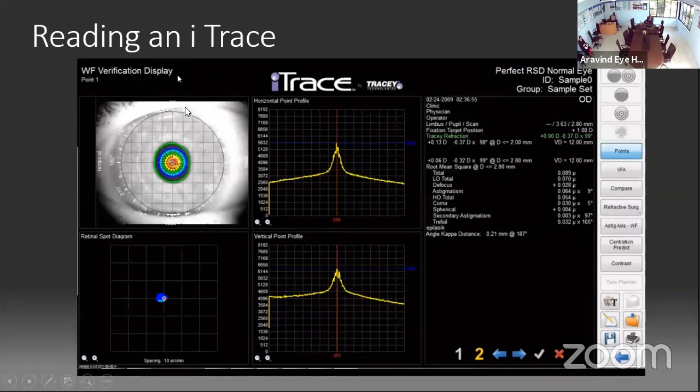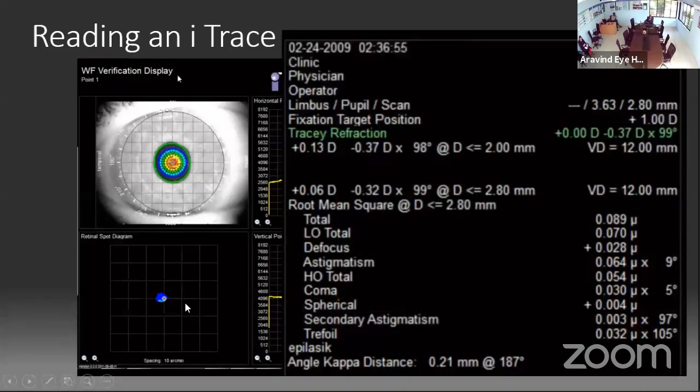So this is a wavefront verification display. We should make sure that none of the points are rejected here, and all the 256 points have entered through the pupil. And this is an overall appearance of a point spread function. The box on the right will show us the limbus diameter, the pupil diameter, the scan diameter, and the fixation target position. This green line shows the Tracey refraction, which is a simulated auto refraction. Below this will be the multi-zonal refraction. Here in this patient, the pupil size is a little smaller, so it gives only one zone's refraction. And below this is the root mean square.